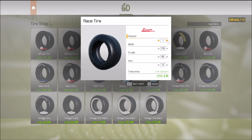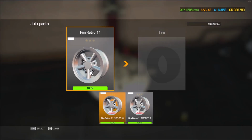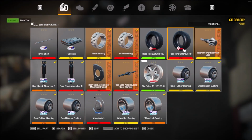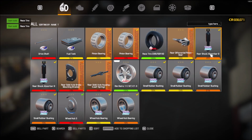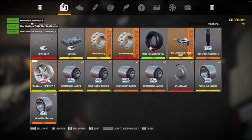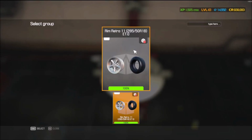Raise tire. 2, 18. 285, 50, 18. There we go. Jeez. All right, I'm making mistakes right and left. You guys can fire me. Jesus. All right. Some of this stuff here is hosed up. I can't use it. I was going to look for a drive shaft.